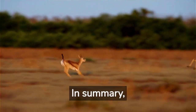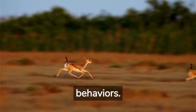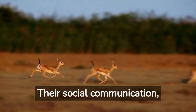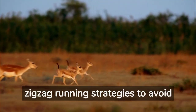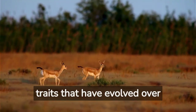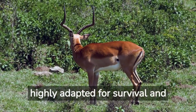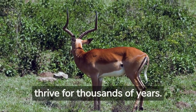In summary, gazelles are an incredible species of antelope that have fascinating behaviors. Their social communication, use of alarm calls, and zigzag running strategies to avoid predators are all fascinating traits that have evolved over time. It's clear that gazelles are highly adapted for survival, and their behavior has allowed them to thrive for thousands of years.